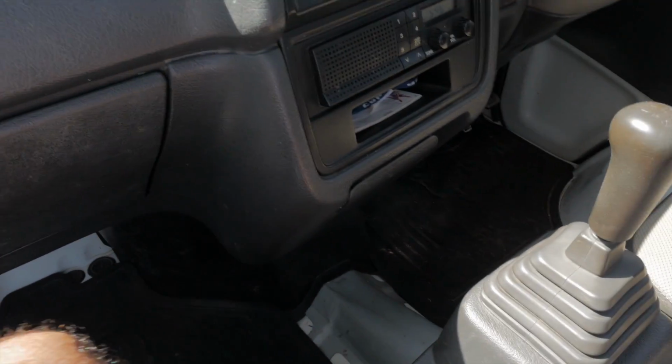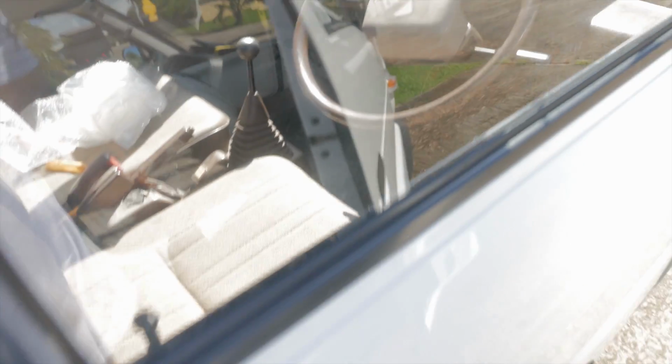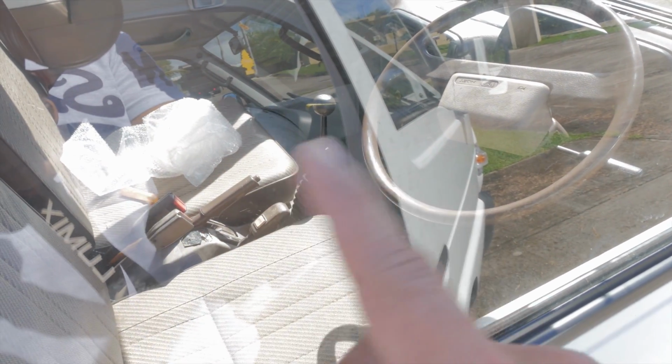Let me just check if the Daihatsu has a fifth gear. Nope, I'm looking at the Daihatsu right now and it only has 4. So the Honda has a fifth gear.